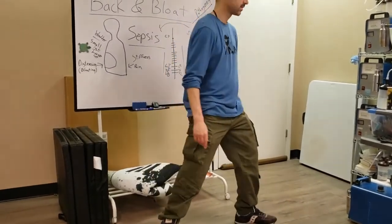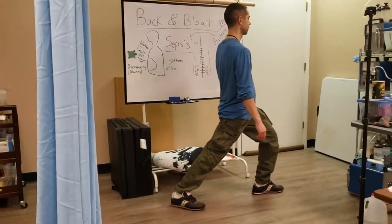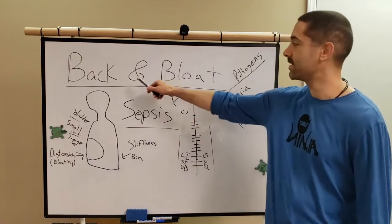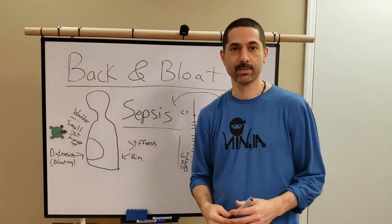I'm going to need you to be in a lunge for at least a minute. Work your way up. Get about 5 minutes. If you're doing squats, start with 10 squats. Work your way up to 100. If you're chronically sick and have chronic back and bloat, work your way up to 300.